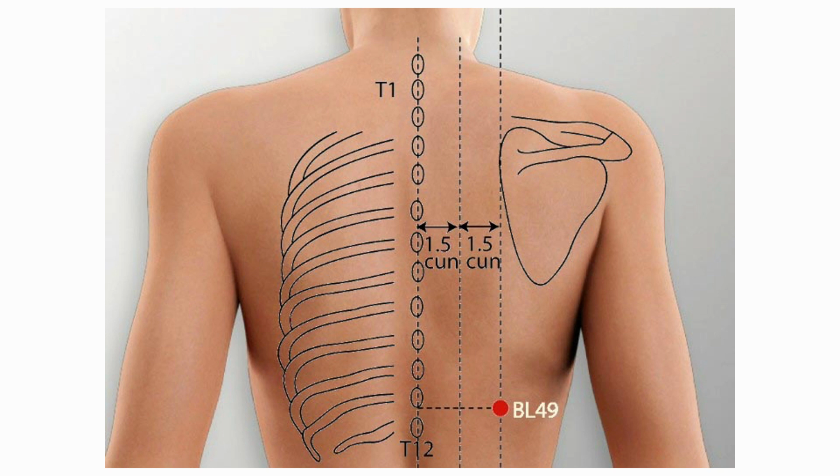Bladder 49 is the outer Back-Shu of the spleen. Its special feature is that it helps treat the psychological spiritual aspect of the spleen. Therefore, it can be used to treat memory, overthinking, or obsessive thinking. Needling, oblique insertion, 0.5 to 0.8 tsun.